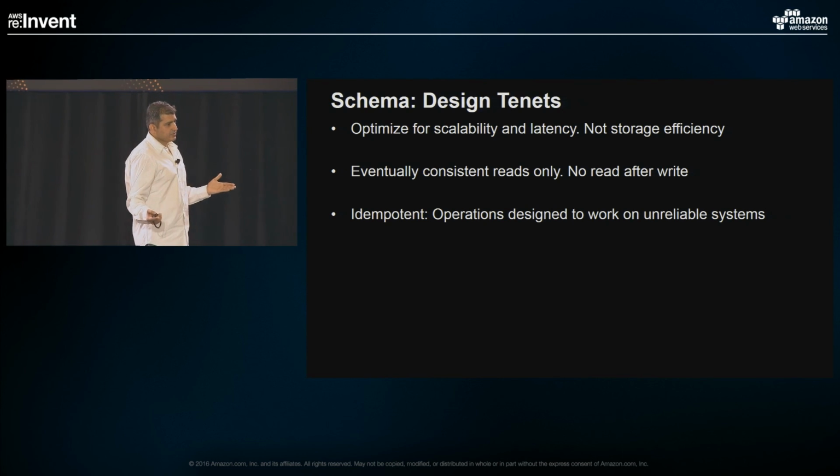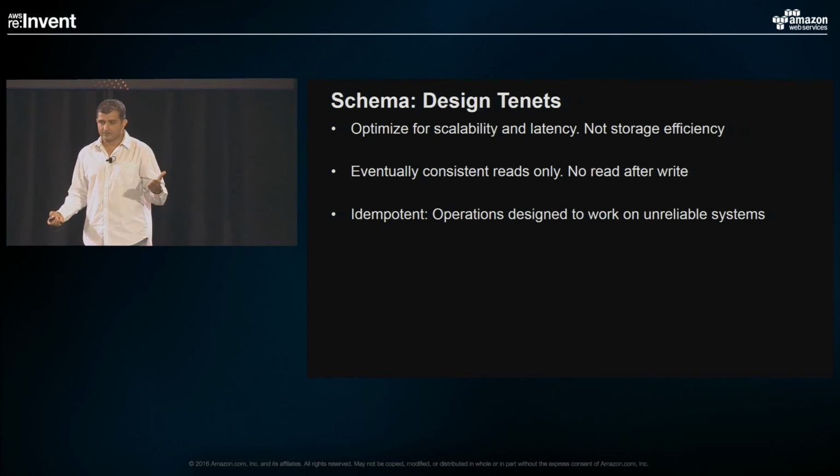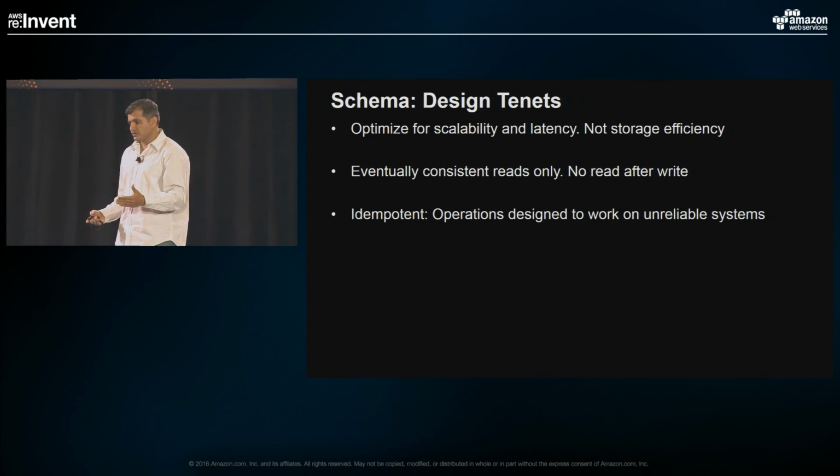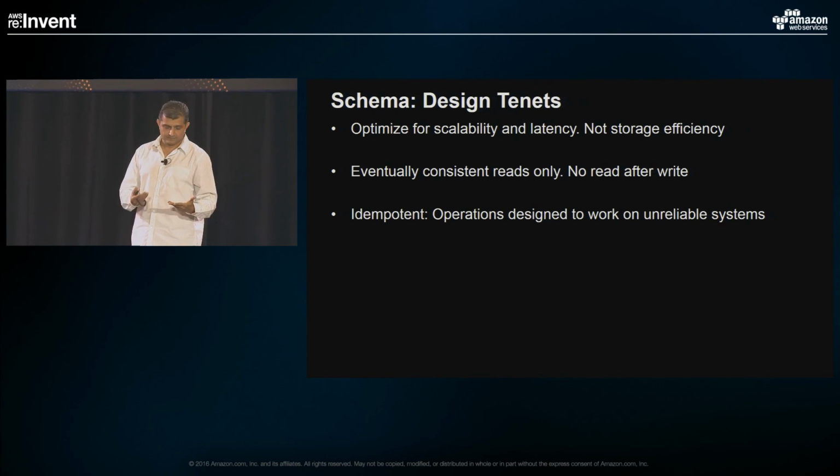Idempotent. We were a distributed system, and we expect failures in a distributed system. So we had to make sure that an application, even if it failed, would be able to recover gracefully from that.